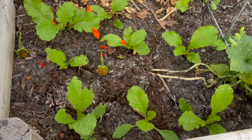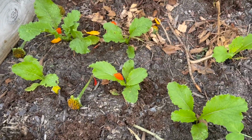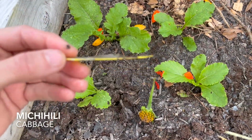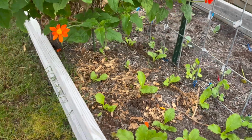This right here is, what is this actually? That's a good question. I think that this is mustard. I had a label in here. I know I did. Oh, there it is. What is this? Let's see. No, this is Asian cabbage. And then we do have some peas that are planted on this trellis in this next bed.